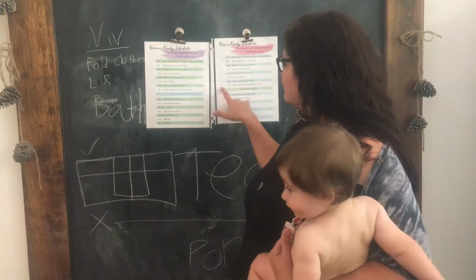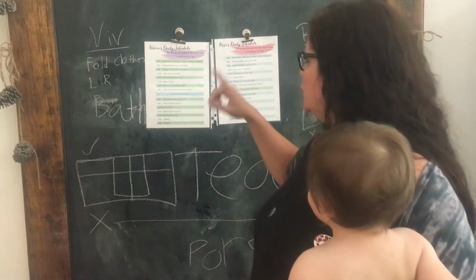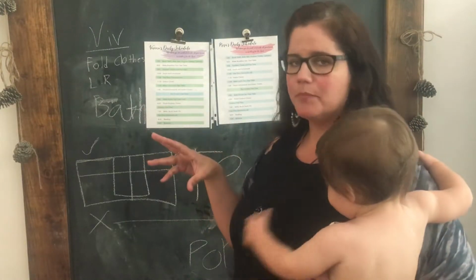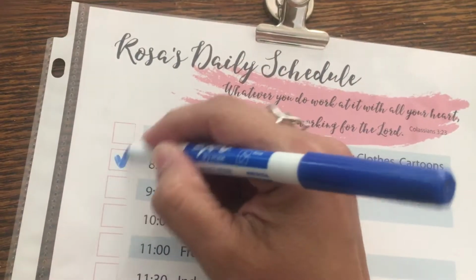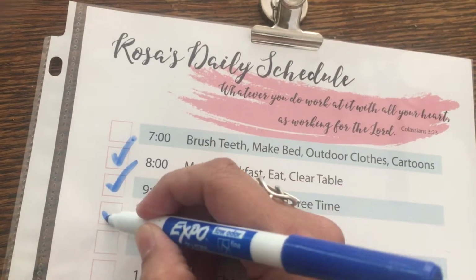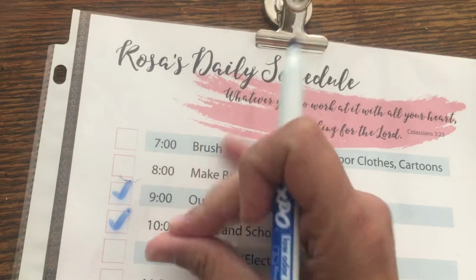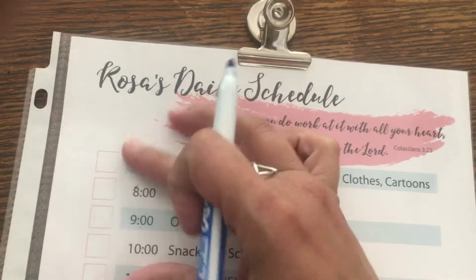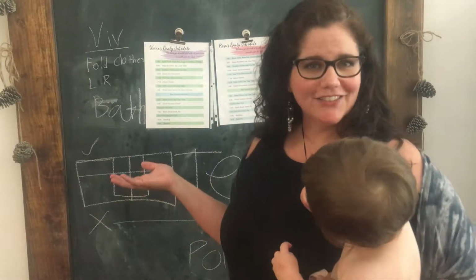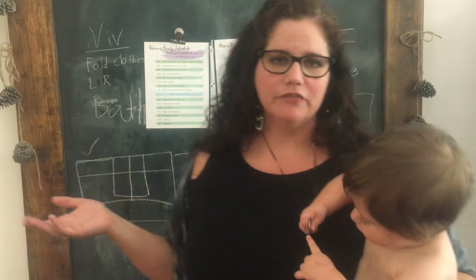As they complete each task or time block, they are able to run up here each day with a dry erase marker and just check it off. And they love doing that. Just like grown-ups love checking off our lists, they love to do that as well. And then we just erase it at the end of the day so that we can start back over. It's worked beautifully for us.